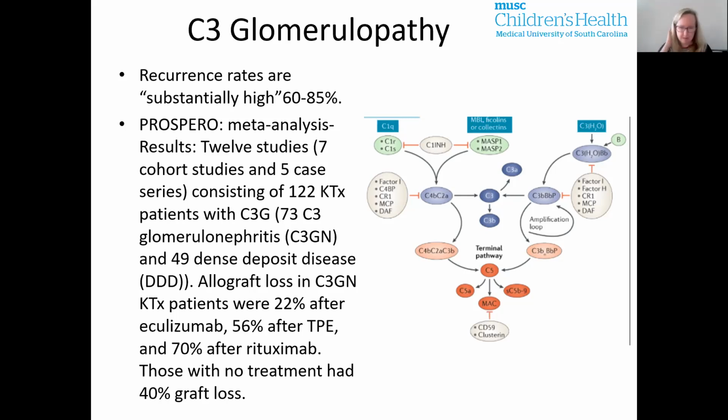And I was like, why would some people get no treatment? And it's not that they weren't treated because the doctor just said, why treat? It was they weren't treated because the majority of them, the doctors didn't feel that the reoccurrence was significant. They thought that it was a very mild case and that everything would be okay. And obviously they were wrong. So I have yet to have a C3GN reoccurrence, but if I did, based on the literature, I would treat with eculizumab.